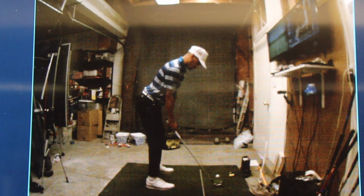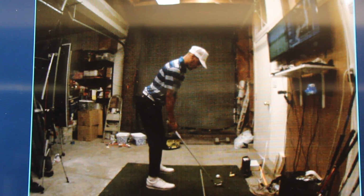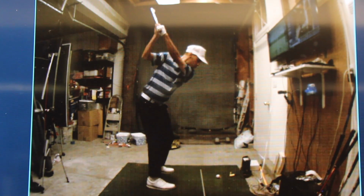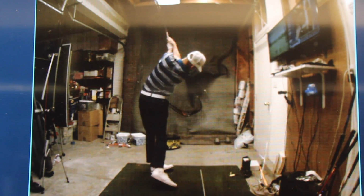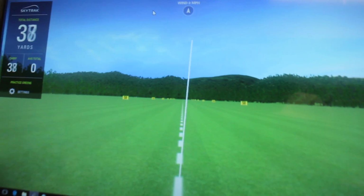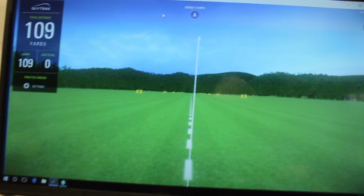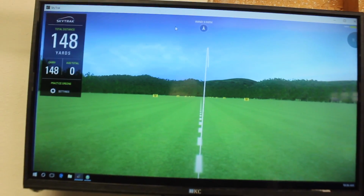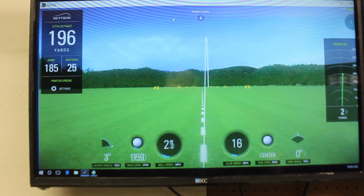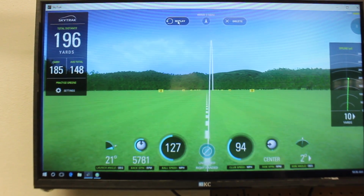So now moving on to my 7-iron. Again, it's the same kind of premise here, and I'll show you where this one goes. My only issue right now with how I'm hitting the ball is I'm starting them too far to the right often. I don't know if it's whether the sky track and I'm not aiming correctly, but it looked like that one took off a little bit to the right.